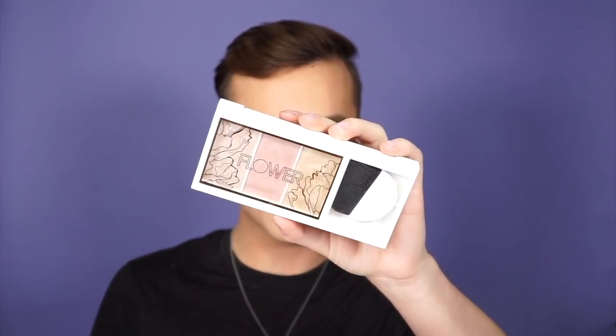So first I'm going to go ahead and just go through some of the products they sent me, just kind of show you guys, explain what they are. And yeah. So first off, here is the Shimmer and Strobe Highlight Palette.